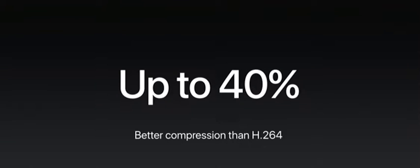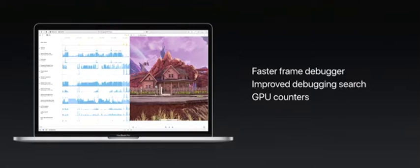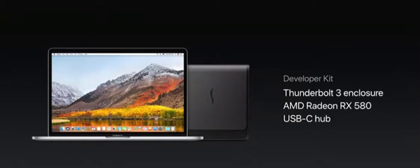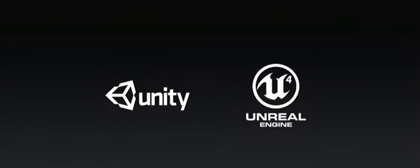High Sierra has the new Apple file system, which should be a lot faster than the previous HFS, as well as the new H.265 video encoding, which should offer 40% better video compression than H.264. The Metal 2 graphics API has also been introduced with up to 10 times better call throughput. It also has some better debuggers and performance assessments, as well as some enhancements for machine learning. Metal support for external graphics and VR has also been added. SteamVR and Unreal Engine 4.